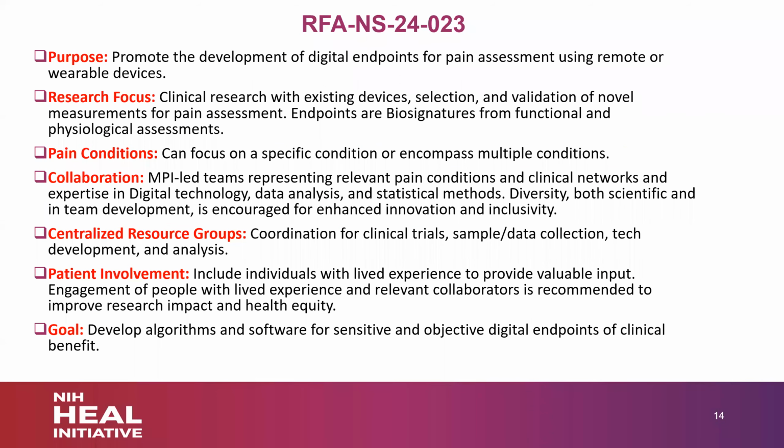The primary objective of this initiative is facilitating the advancement of digital endpoints for pain assessment through utilization of remote or wearable devices. The RFA focus lies in conducting clinical research, utilizing existing devices, that's so important here, for the identification and validation of novel measurement techniques for pain assessment. The endpoints under consideration are biosignatures obtained from functional and physiological assessment.